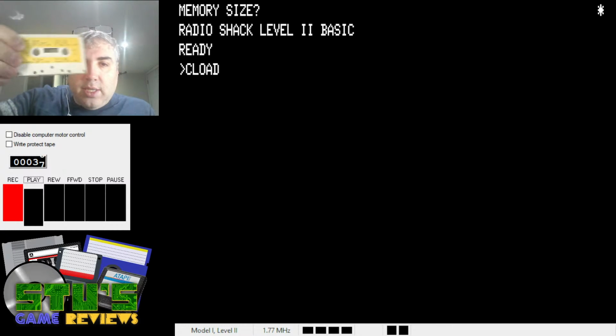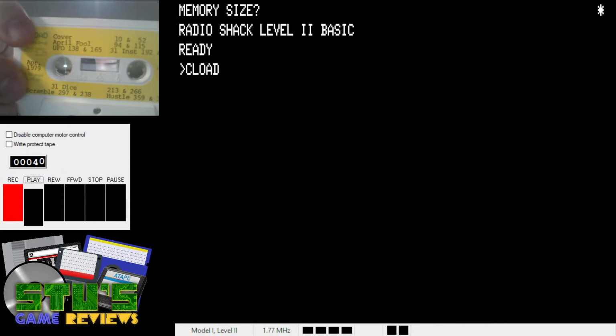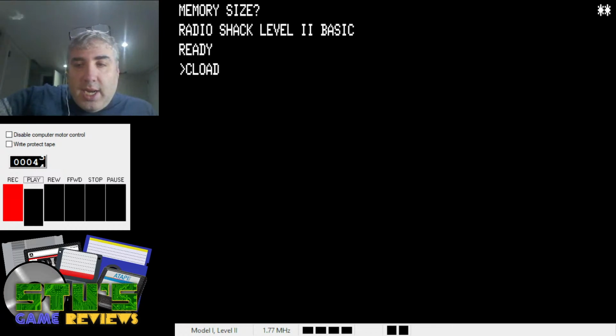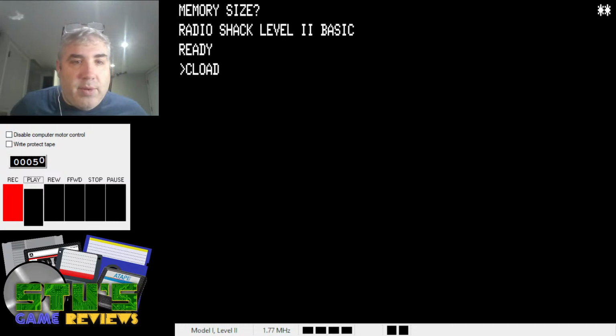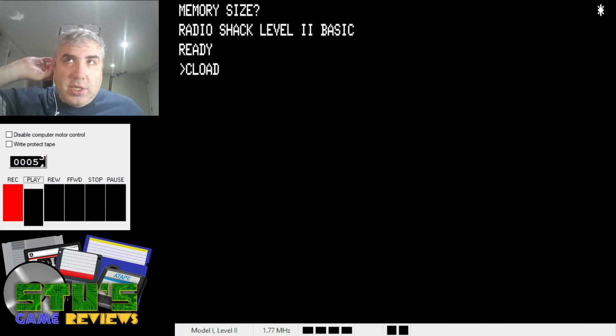We're going to start with this April 1979 issue of CLOAD Magazine for the TRS-80, and then we will jump into Microsoft Adventure for TRS-80, which was released in the same year. So this is more just to get things started.